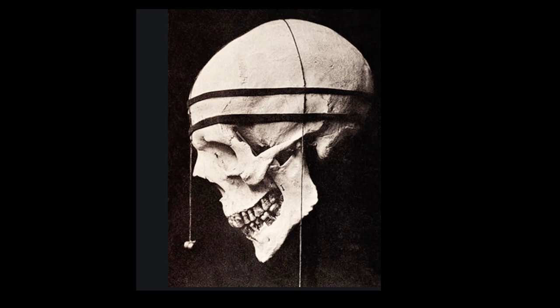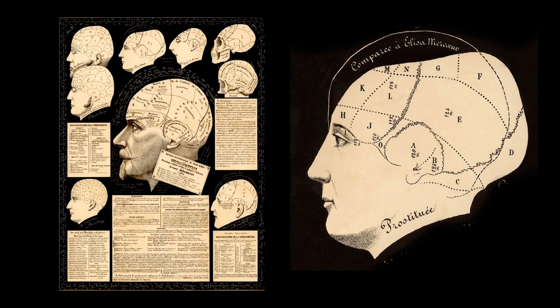So where does this start? Scientists believed for a long time throughout the 19th century that you could determine intelligence, human ability, and even criminality by measuring the skull. So I'm going to make a distinction in a moment between the skull and the face, but basically it begins with the cranium. So we have this thing called phrenology.